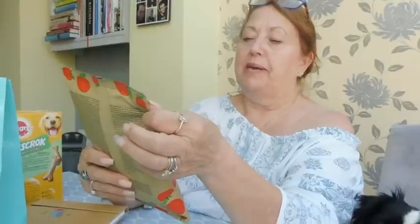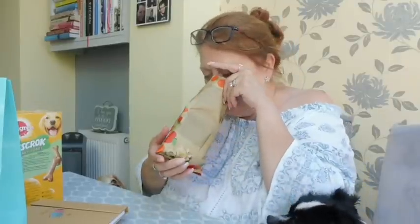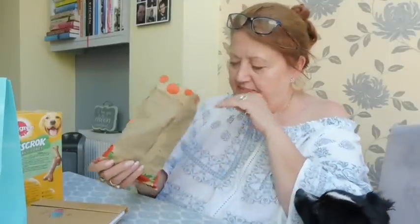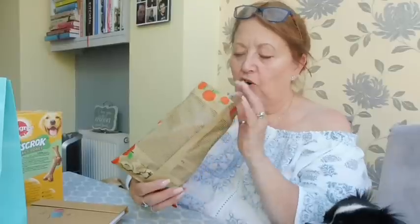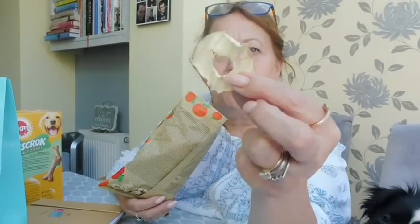And then I went to Flying Tiger and picked up these. These look really interesting. And they're apple chips. So it's dried apples. I'm going to give these a go. You know, sometimes when you think they're not going to look like the actual item that they are supposed to be, well, it actually does, look. They're moreish.